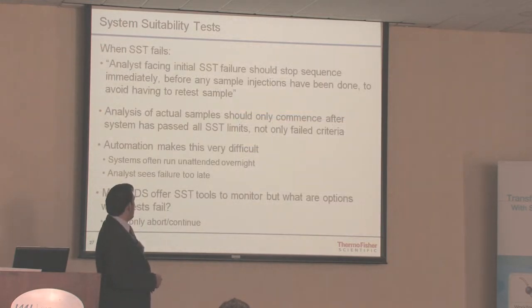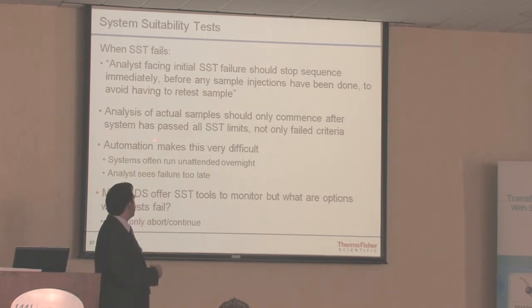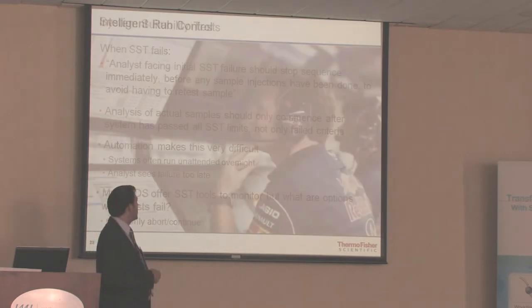So what can you do when it does abort the whole run? Well, what we have is when we analyze samples that pass, so it's not only failed criteria, right? What do we do at that point? Mostly, like I said, when tests fail, they offer only abort or continue. This is the big thing on this slide, it's just abort. Abort or continue.